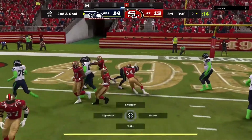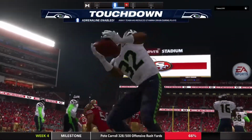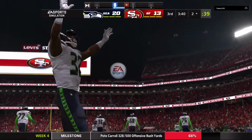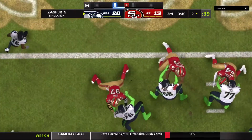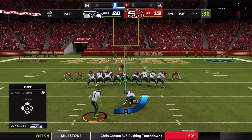Carson again. And he will take this one in for the Seattle touchdown. Chris Carson, his 3rd touchdown now on the year. And the Seahawks take the opening kickoff of the 3rd quarter and drive right down the field to extend their lead. The extra point now coming from Myers.